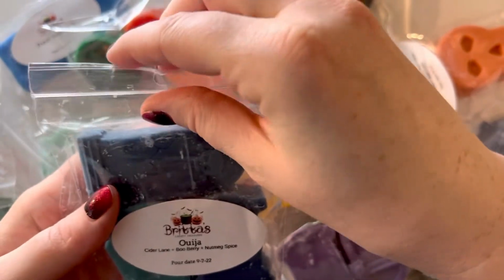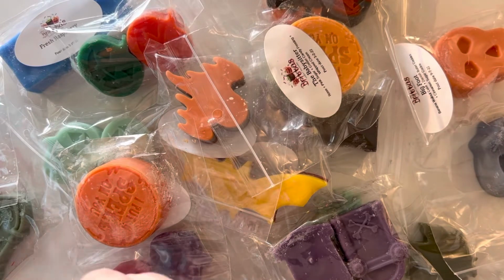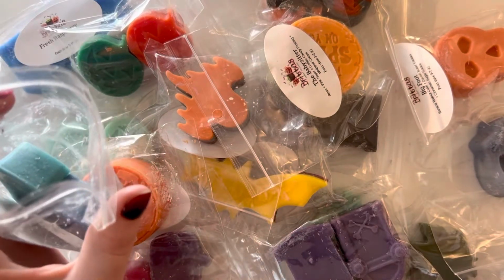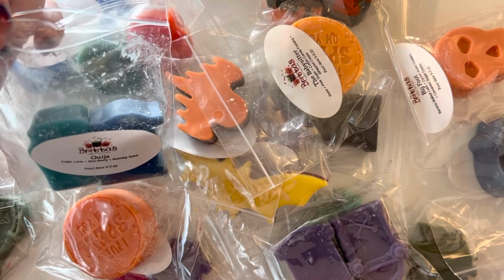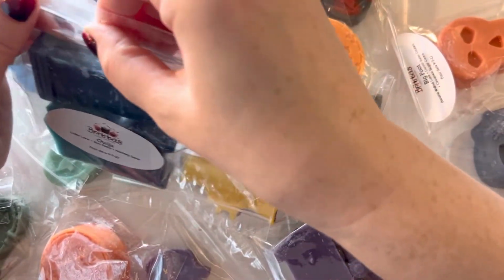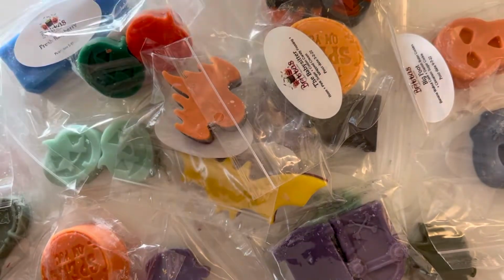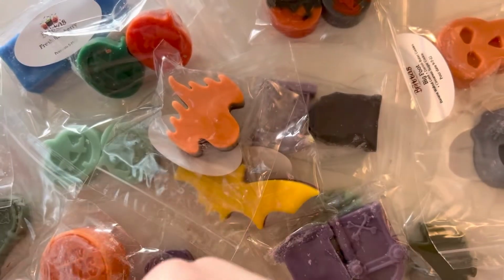So we have Ouija, which is Cider Lane, Blueberry, and Nutmeg Spice. And this is interesting. Y'all know I have mixed feelings about apple. Sometimes I'm like, this is fine, and sometimes I'm not, but I love blueberry. But I feel like these things together, my nose doesn't know what to make of this. So I don't think this is the scent for me. There's a few of these that are like that, but that's what happens when you get a sampler, and I totally expect to not love all things.